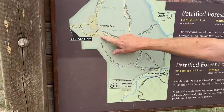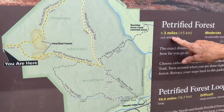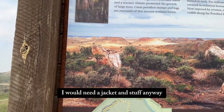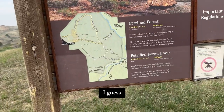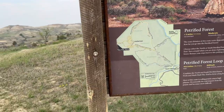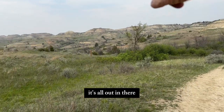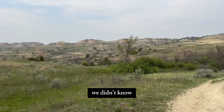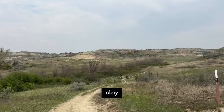Well, I would need a jacket and stuff anyway. We'll go a little bit, I guess. And there you see the trail way back in there. It's all out in there. It's just too much for us right now. We didn't know, but it's pretty out here. It's quiet. Okay, that's that.